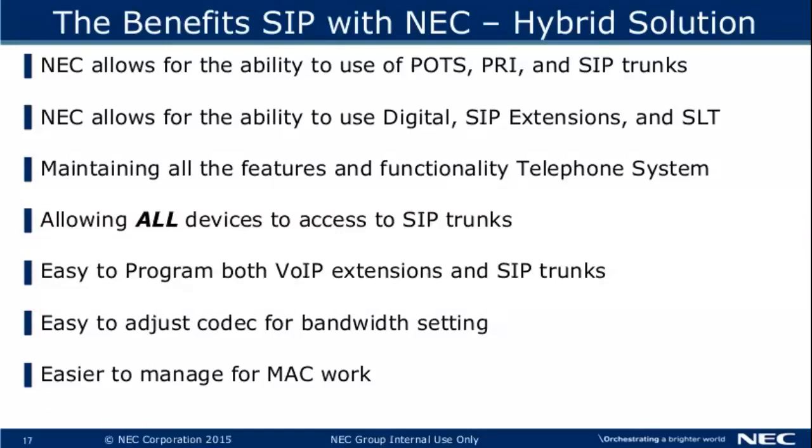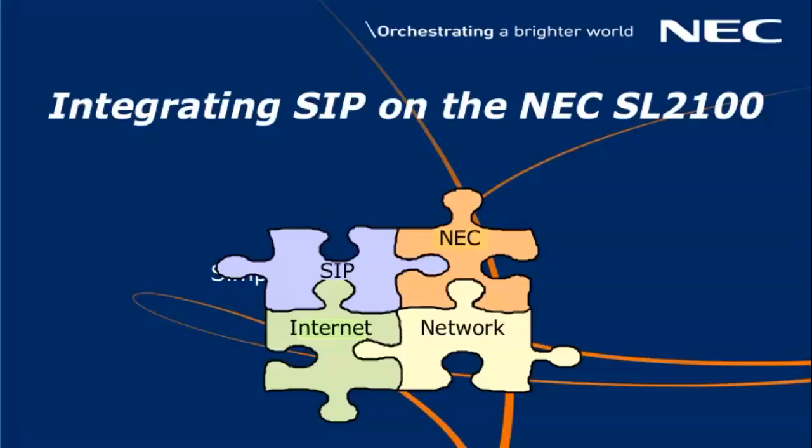As I mentioned, with voice over IP telephones, you just unplug the phone from one location and you can plug it into another location. And all the programming will remain with the device, because when you do voice over IP, programming stays with the device. TDM programming stays with the port. All right. Now, integrating SIP or voice over IP on the SL2100, relatively simple. There's not a lot of components to it, all right?